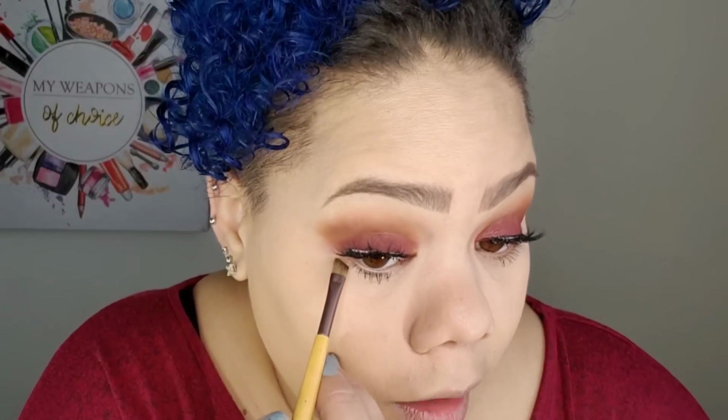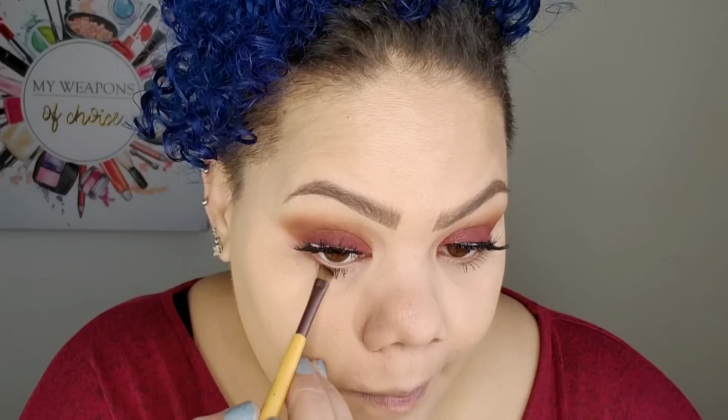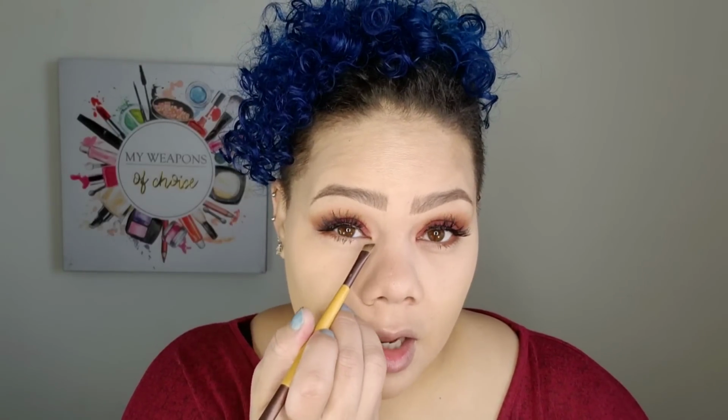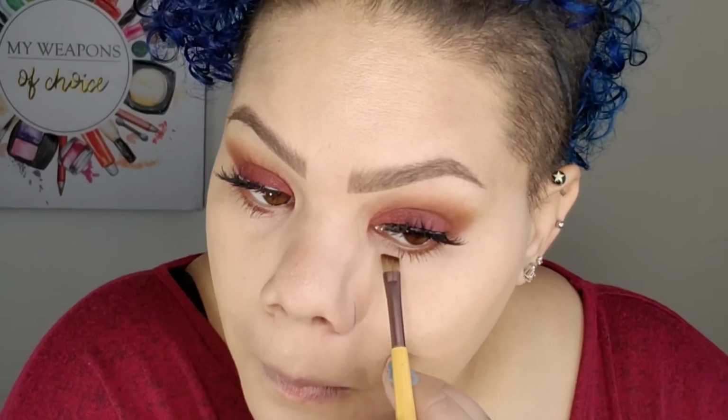Go ahead and take that dark brown contour again and just glide that under my lashes, towards the middle of my eye. You see that that just brought some color down to the lower lash line. I'm gonna do that same process with the burgundy, but I'm gonna start in the middle of my eye, not all the way over, and just drag that across. Of that burgundy and blend it in with the brown.